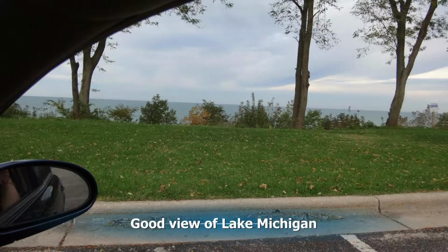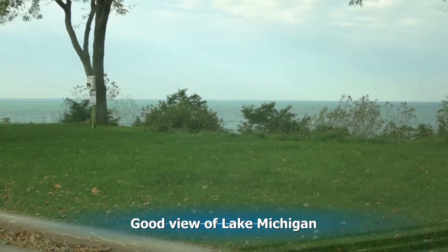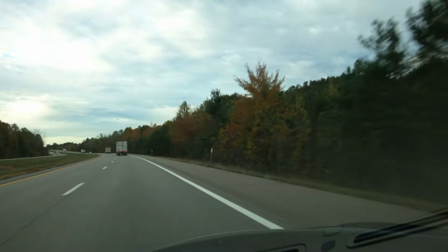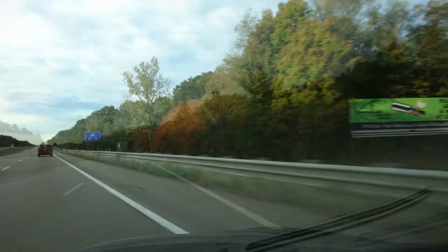Soon we get our first look at Lake Michigan from one of the high overlooks. The further north we get, the leaves are starting to change more and more.